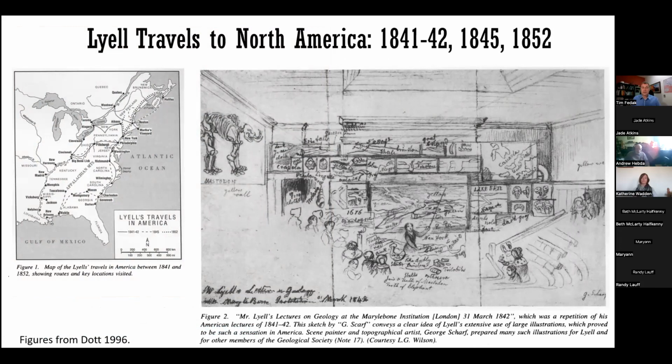So here you see him standing there with his pointer, and if anyone wonders what PowerPoint is about, that's his pointer there, pointing to his drawings on the wall, and there's a big drawing of a mastodon on the left-hand side. So people would come and hear him talk about these different geological lectures.